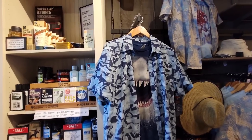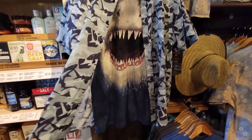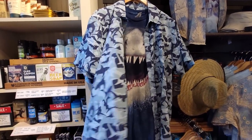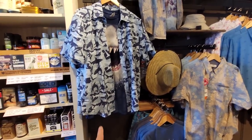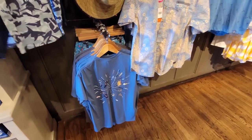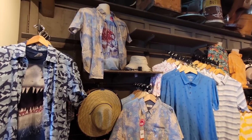Oh my goodness, look at this. This is really cool. It's like a Hawaiian shirt. It's got sharks on it, and a huge jaws coming out. That is cool. I like that actually. I might have to look into that. And got some fishing rods there. So they're definitely summery here.